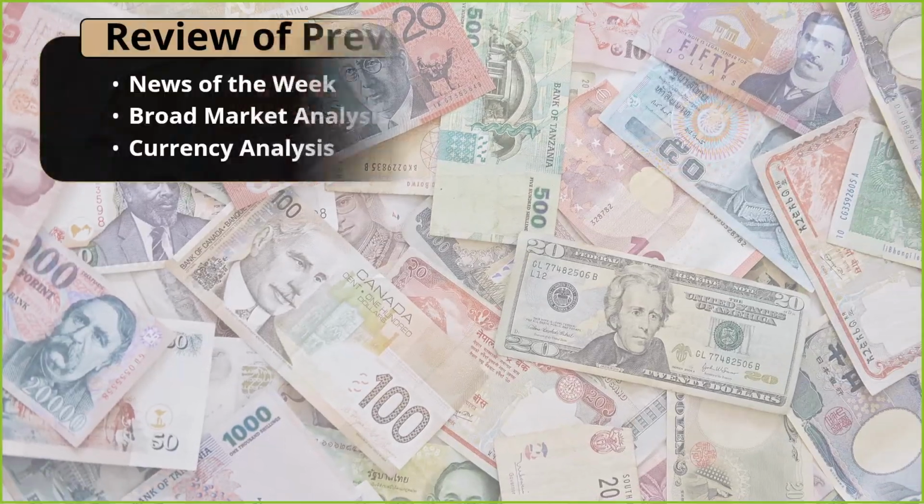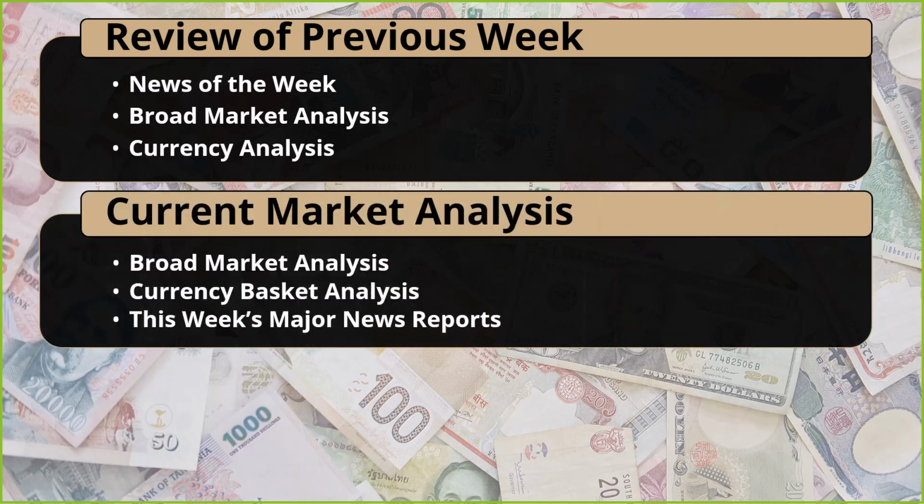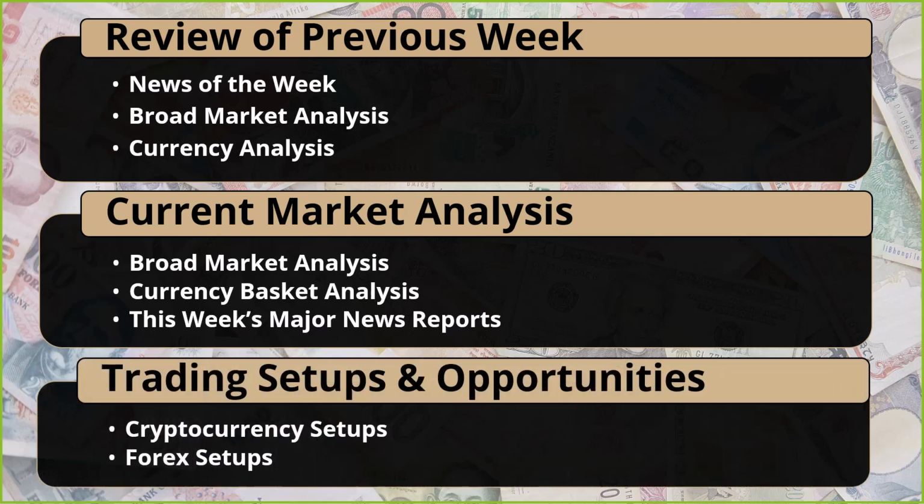In this session, we're going to be talking about the news of the week, what happened. We're going to take a look at the broad markets. Then we're going to dial in a little bit closer here, take a look at all of the currencies, score them +3 to -3. And then we take the strongest and we pair them up against the weakness, and those are our target trades for the week.